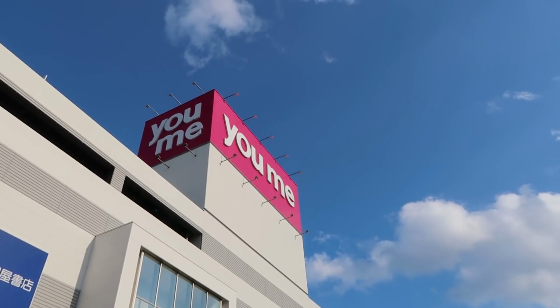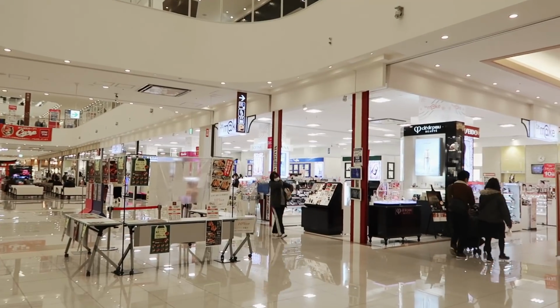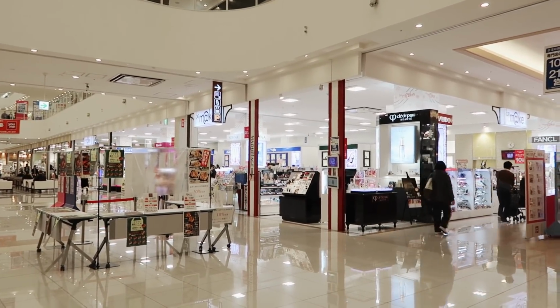I am now at Yume Town. It's like a big mall shopping center. It's got a lot of different shopping, like GU, they have a liquor store, clothing. So let's go find Starbucks and get the show on the road. Let's go inside. Right behind me is a store called Lupicia, and it's my favorite Japanese tea store.